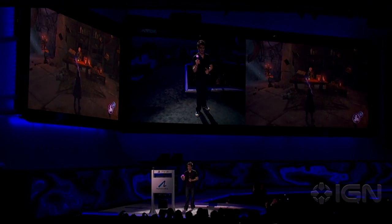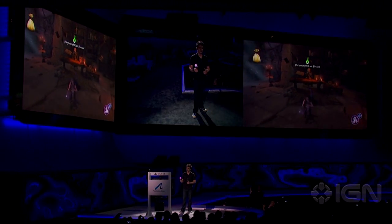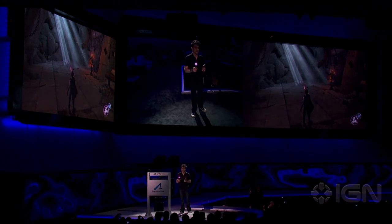That potion looks inviting. Excuse me. Polymorph rat potion. So this will let me take the form of a rat, and it'll help me access areas that I couldn't get to in human form.